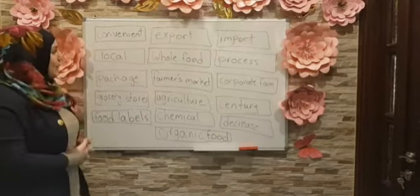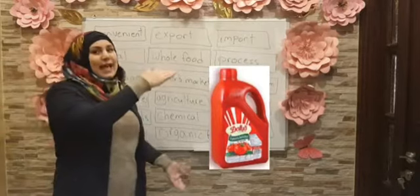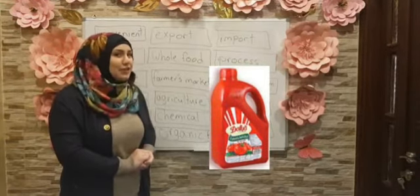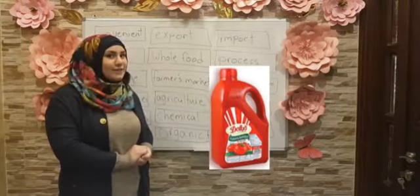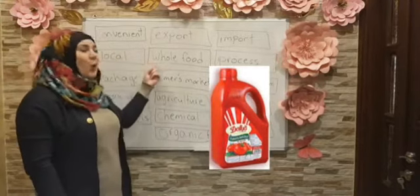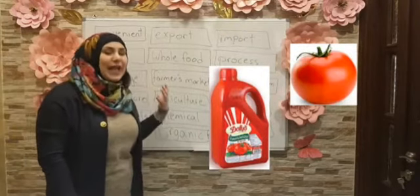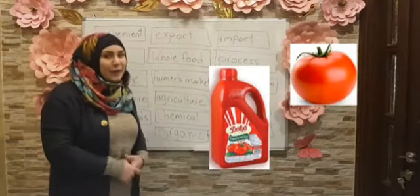Now, for example, I have this gallon of ketchup. Do you know what ketchup is mainly made out of? Yes, it is made out of this whole food, which is the tomato. So the tomato is the whole food that the ketchup was made out of.